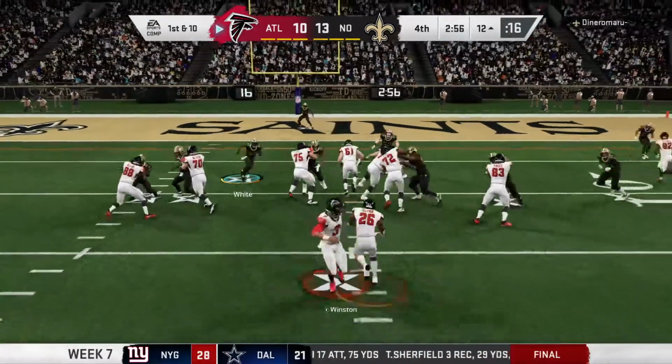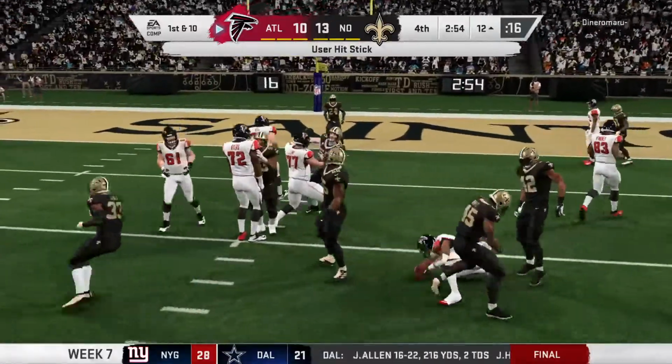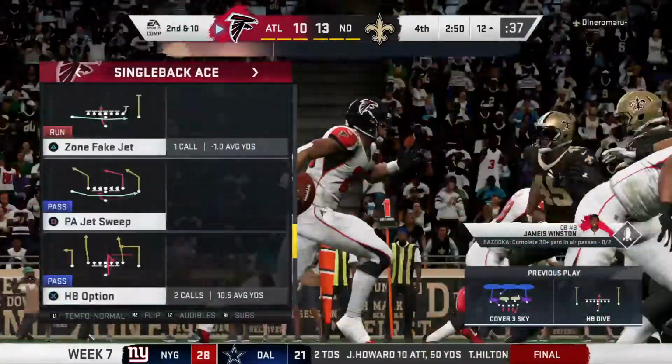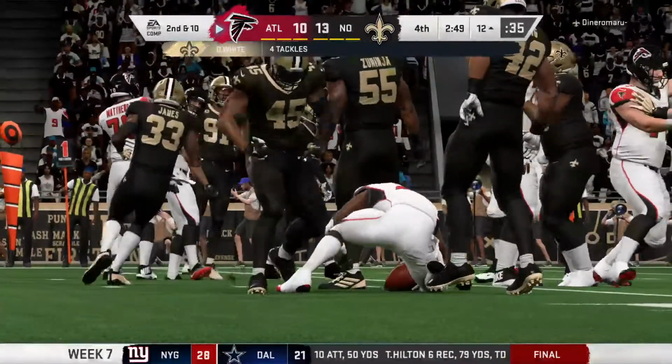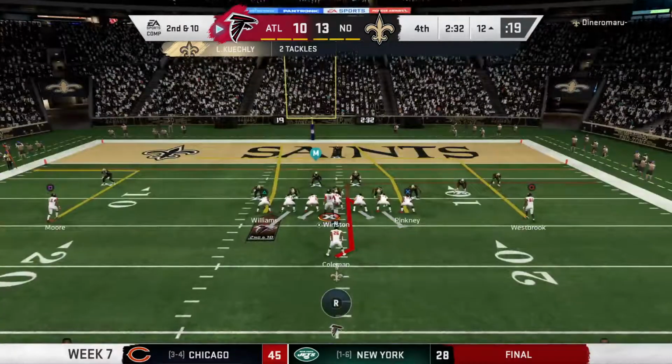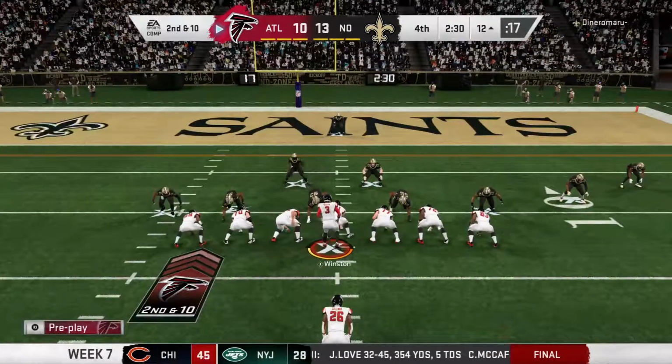1st and 10. On the ground, it's a handoff to Coleman. And for one of the first times tonight, he's going to be held up at the line of scrimmage. No gain on the play. It'll be 2nd down. So after the run for no gain, here's 2nd and 10.